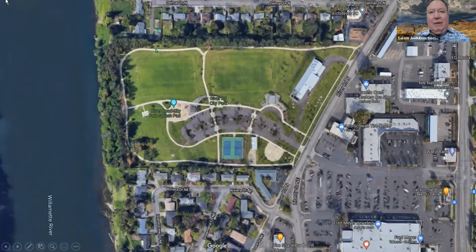And I just take the path all the way around. Depending on how much time I have, I'll either cut off here back to the parking lot, or I'll continue completely around and just come up here and back to the parking lot.